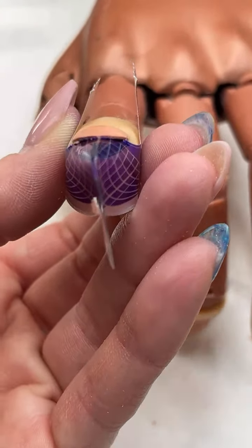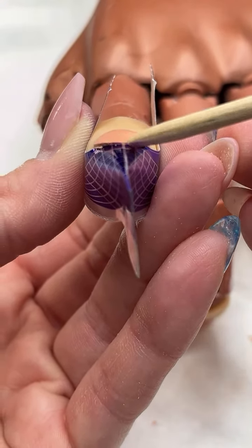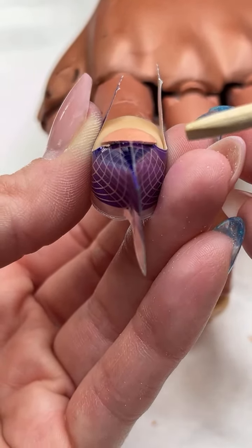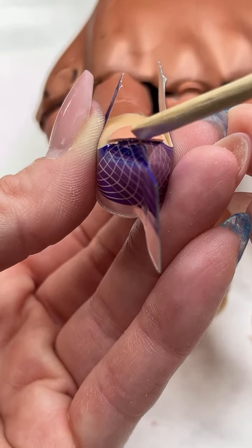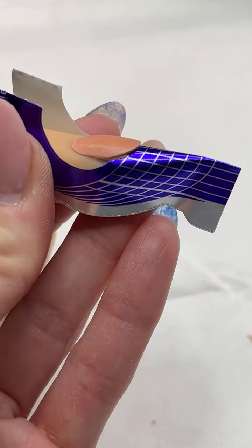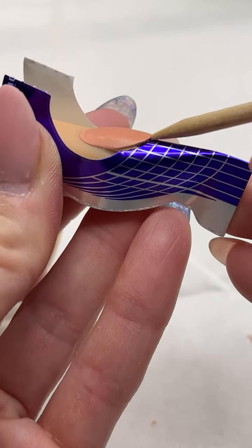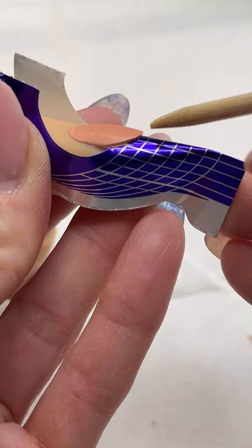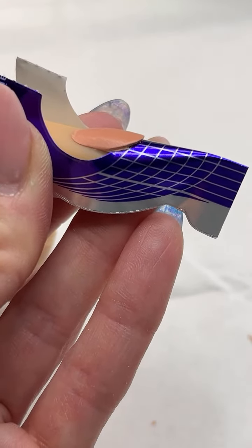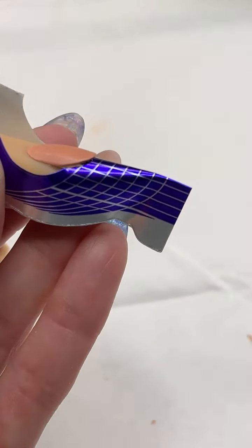Next thing you want to check when you're getting your forms on is right between that form and that natural nail. You want to make sure that there are no gaps or any empty space in there. You want to make sure that form is flush up underneath that natural nail and also coming straight out from that natural nail. Again, no gaps under here, because if there are any gaps, your product is going to flow underneath there and it's going to affect the structure of the nail. So make sure your form is flush up underneath that natural nail and that your form is coming nice and straight.